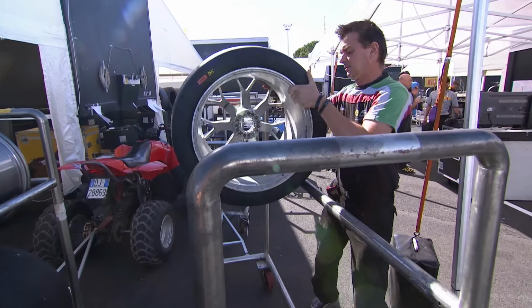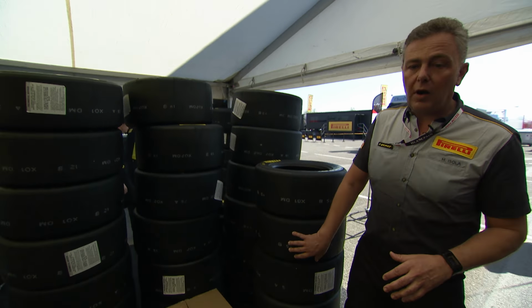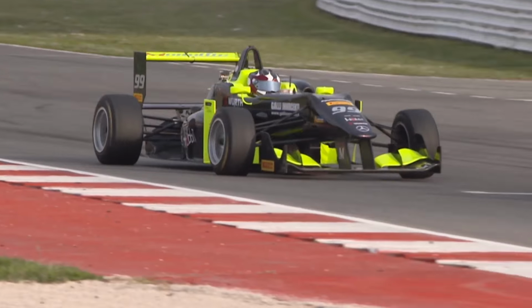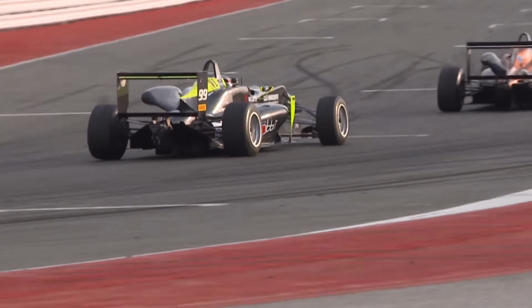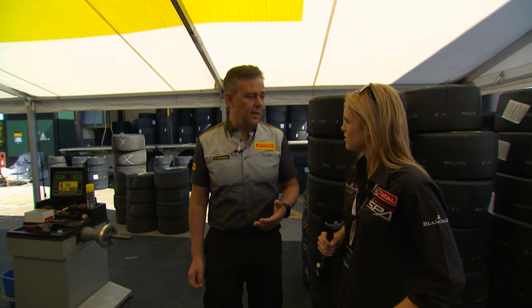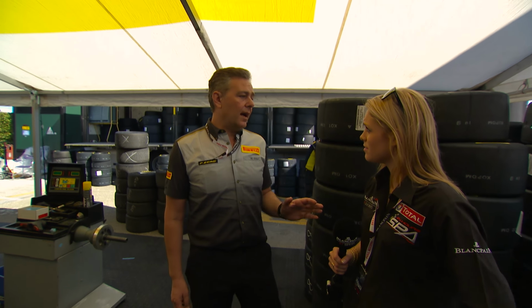In this specific area, we are fitting the Formula 4 tires. We have not only GT, but also Formula 2 and Formula 4, for a total of roughly 4,000 tires. So we have 2,000 tires for the Blancpain Sprint Series, plus the Sport Club, 800 tires roughly for GT4, and 1,000 tires for Formula 4 and Formula 2.